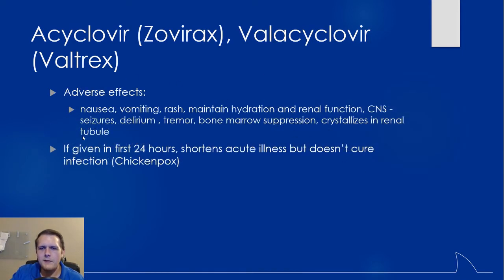Now, big things to note when using acyclovir or valacyclovir: they cause the same side effects, since they're essentially the same drug once valacyclovir gets converted into acyclovir. Of course, nausea and vomiting are very common, right? The big thing you have to remember is the kidney effects you can see.